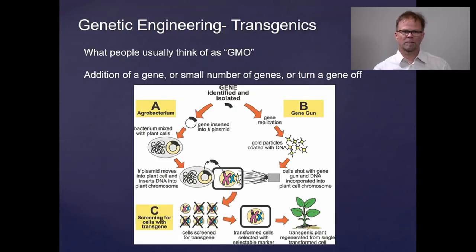The next thing we'll talk about is genetic engineering, or some people refer to it as genetic modification. But you see why this term is not really very helpful, because everything we've looked at so far is an example of a genetic modification, in some cases a profound one. In this particular case, we're talking about transgenics. The production of a transgenic plant is a specific type of genetic engineering.